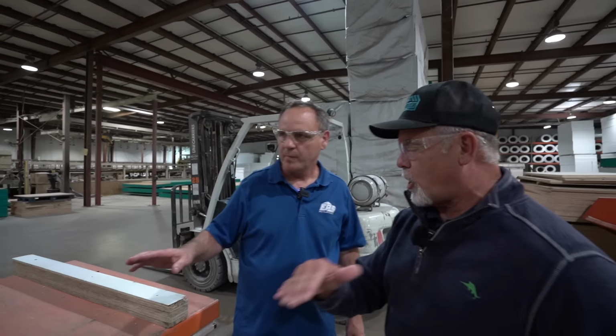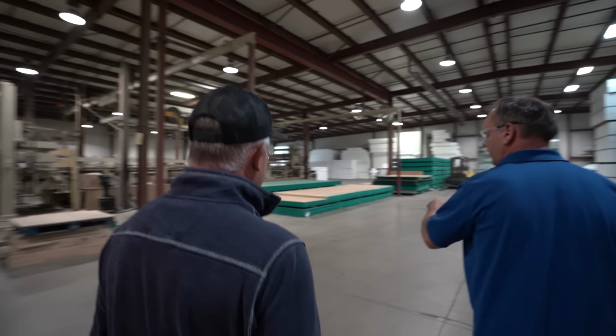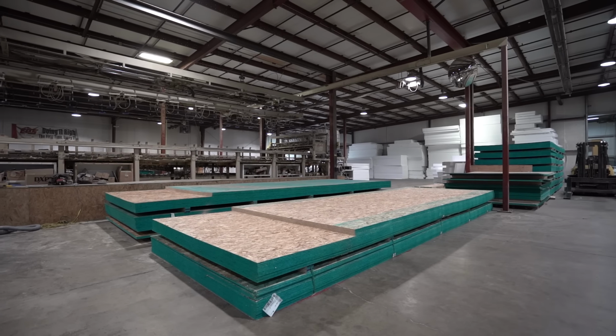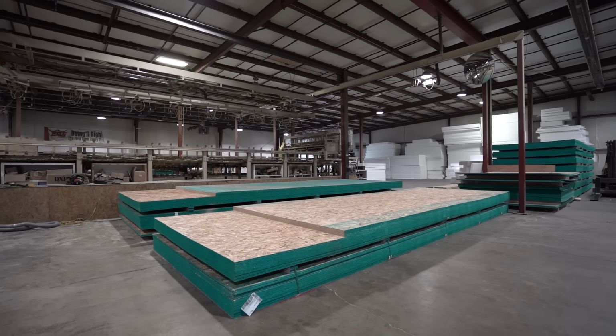Will this be the start of everything? If we have smaller panels, we'll cut the OSB or plywood down to size over here first. So we'll cut it to size before it goes to lamination. Right here, you're going to see some of the drop he was cutting off of these jumbos. This is our jumbo OSB. It's 8 foot by 24 foot.